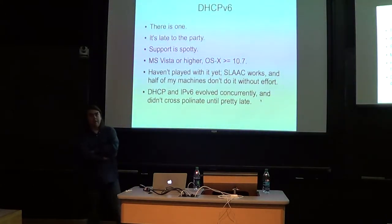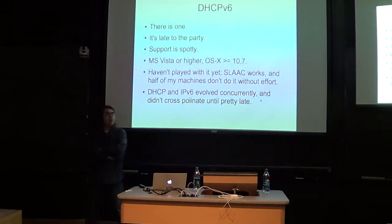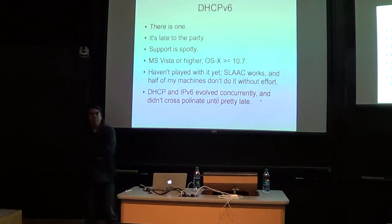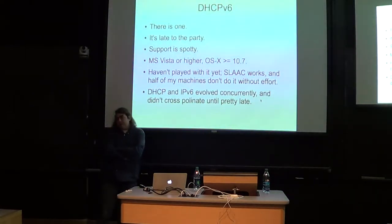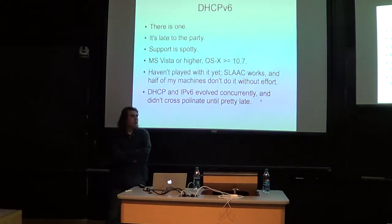Now at this point, DHCPv6 seems to be rolling along a bit more. The support is spotty comment there is a little out of date perhaps. Any Microsoft OS of recent vintage does it. Supposedly this laptop does it. I haven't tried it at home yet. Certainly any of my free OSs will do it with perhaps the addition of a third-party DHCP client. But as yet, I just haven't had any reason to really play with it at home. Is there a question there?